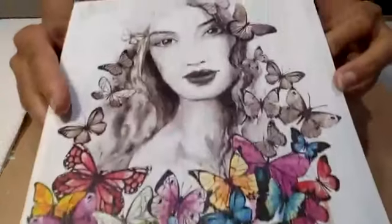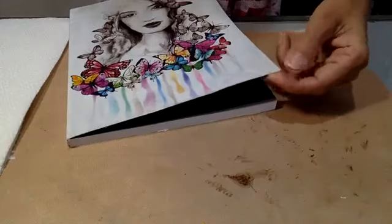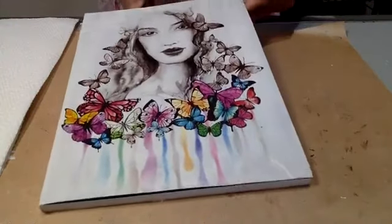So already you can see it's starting to look like a gorgeous book. See where it was a little bit wet? That corner, it lifted a little bit.